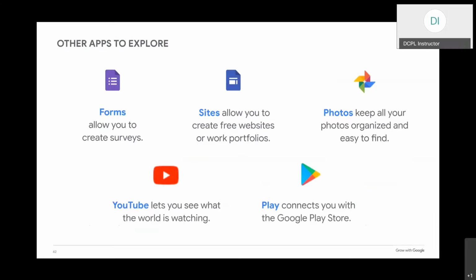So there's other apps for you to explore. Forms allows you to create surveys. So maybe you need to send out to your staff, you're trying to get some information back on where a project needs to go or what project everyone else thinks would be more important to work on, or whatever else you can use it for. Sites allows you to create a free website, work portfolios. Photos keeps all your photos organized and easy to find so you're not saving them all on your phone. It's easier to have them up there and upload it to a cloud system. YouTube lets you record videos for your company, and then Play allows you access to the Google Play Store for any of the apps you need or want.